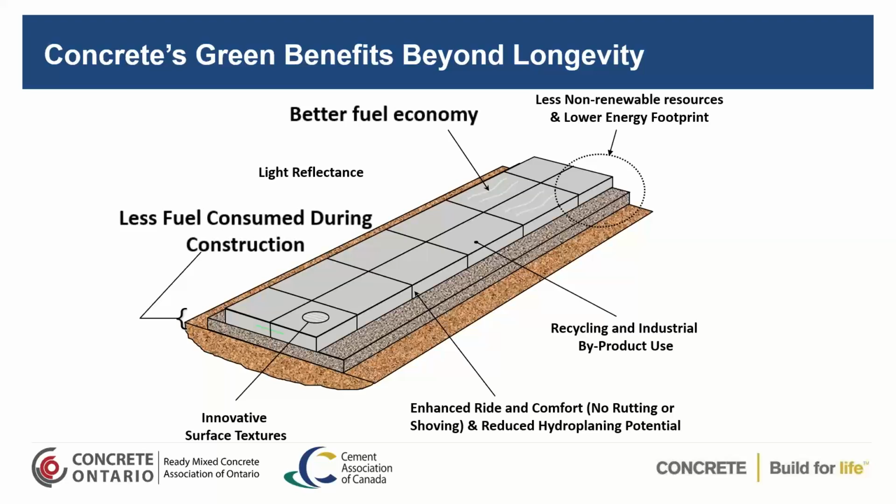Another thing is less fuel consumed during construction, because a concrete pavement actually has a thinner pavement structure, and that's due to the way it takes loads. There's less granular material being placed. So you'll have all that fuel savings from not having all the movements of the trucks bringing the aggregates back and forth to the job site.